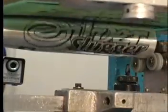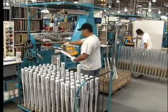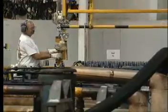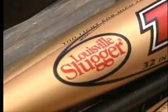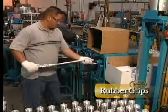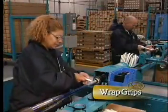Colorful cosmetics are applied to aluminum bats using a silk screening process. Graphics are printed on the surface of the barrel, and then the bats are dyed with a multitude of colors. The finish is then sealed to lock in the colors. The inks used in Louisville Slugger bats are highly resistant and will not come off on the ball. Non-slip rubber grips are applied using air pressure, while wrap grips are applied by hand.